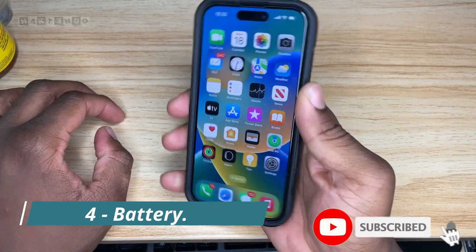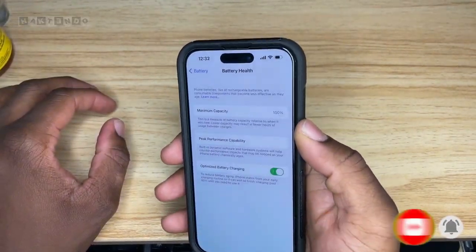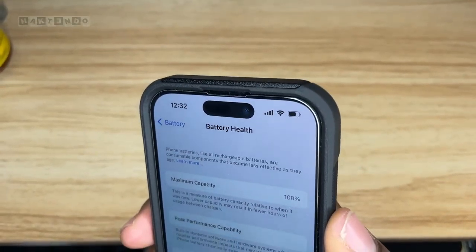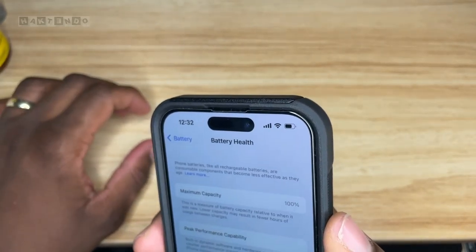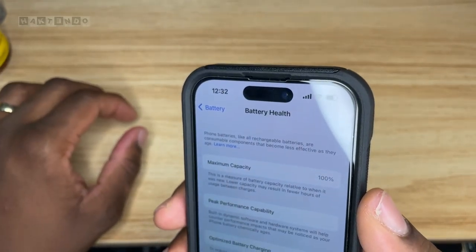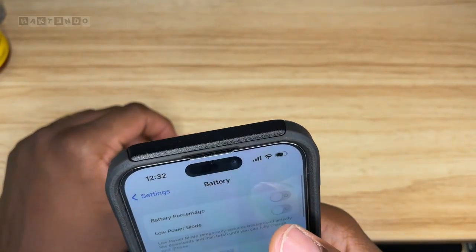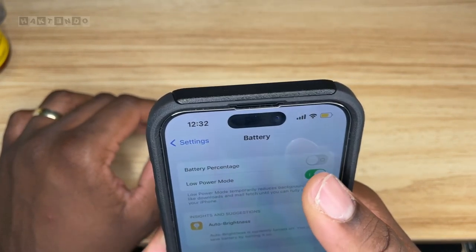Battery life on the iPhone 14 Pro series is pretty amazing. It has a video playback of 23 hours. That's pretty long compared to the iPhone 12 series, which I had before. Video playback stream is 20 hours. Audio playback is a whopping 75 hours.